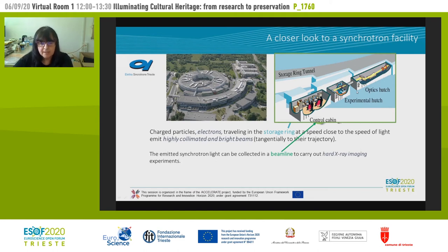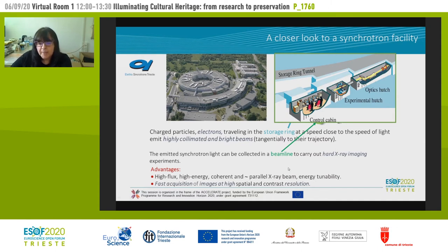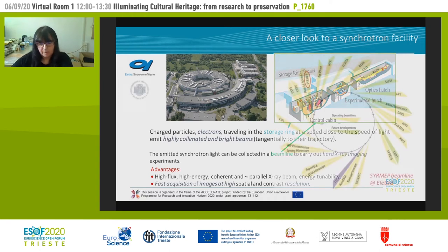In particular, this synchrotron light can be used to carry out hard X-ray imaging experiments. In these cases, we can take advantage of the high flux, high energy photons, a coherent and nearly parallel X-ray beam, and energy tunability, so it's possible to tune the energy of the beam for a specific sample under investigation. The result is a very fast acquisition of images at an incomparable spatial and contrast resolution with respect to conventional laboratory X-ray systems.